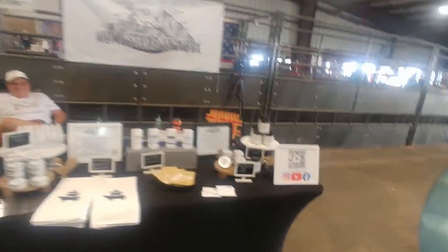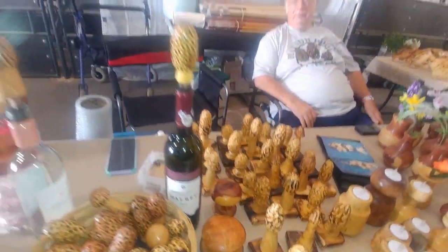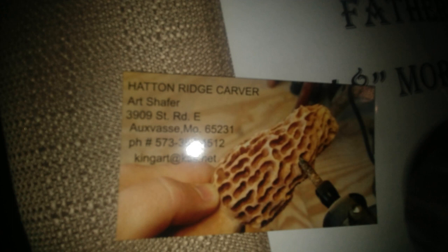Doing good? So far, anyway, the heat's coming. Like good quality wood. So this is it. This is the morel guy. That's what they're supposed to look like. It's been a couple years since I picked one. Oh, and wine toppers. Look at that. So where are you out of again? I'm out of Patton, Missouri. It's east of Columbia, Missouri. Okay.